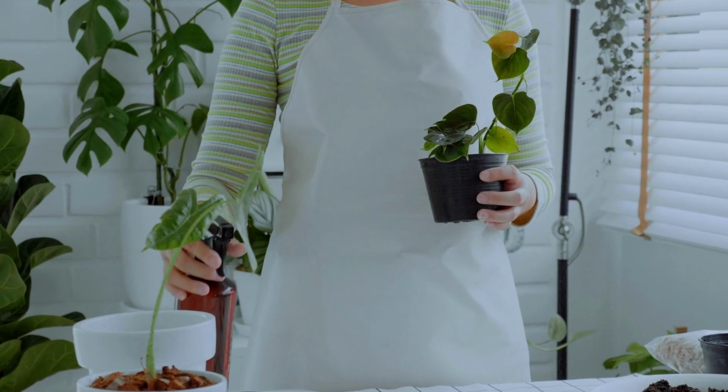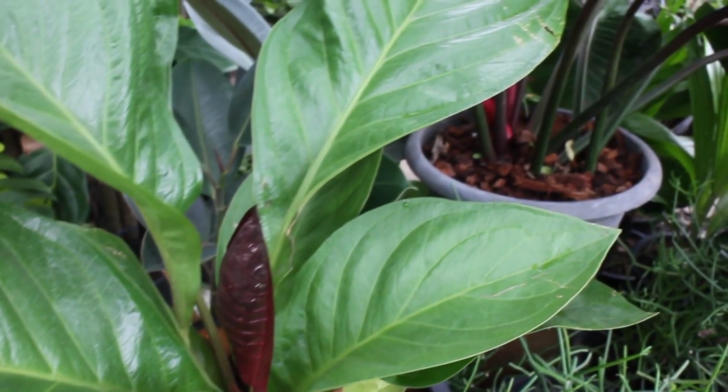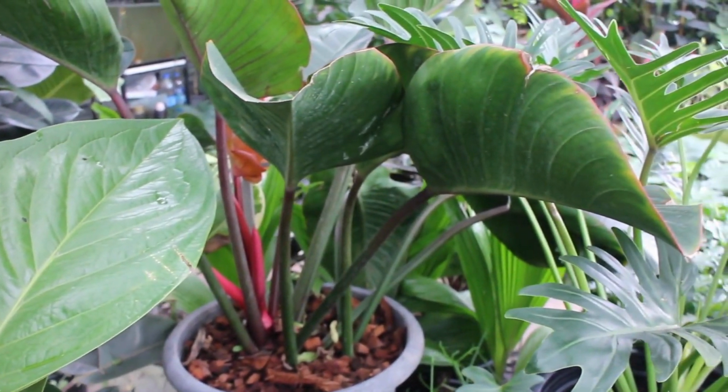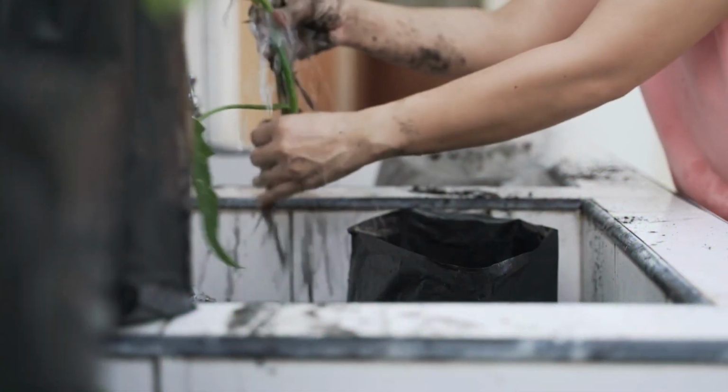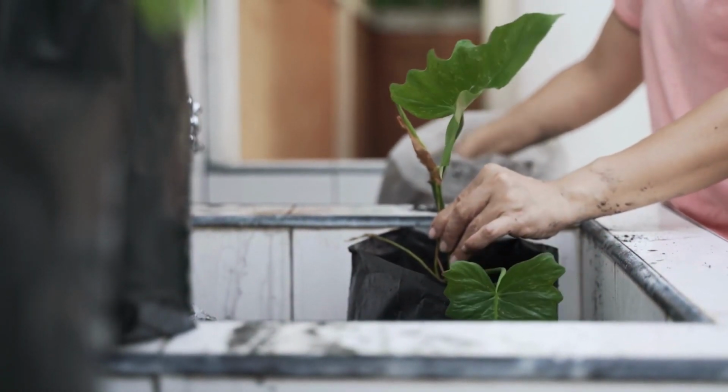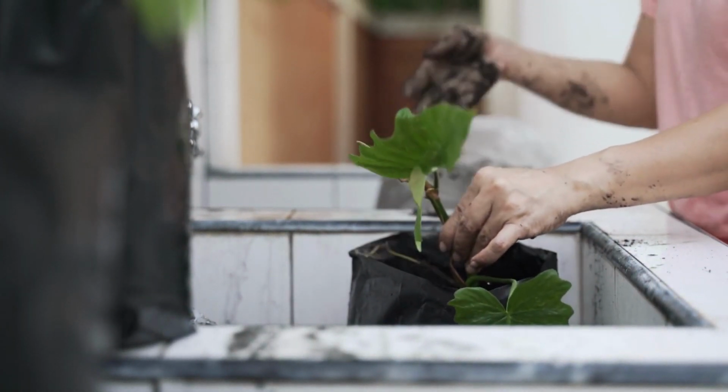Number 6. Pruning and propagation. Prune your philodendron to remove dead or damaged leaves and to control its growth. You can also propagate new plants from stem cuttings. Cut a healthy stem just below a node, remove lower leaves, and place it in water or moist soil until it develops roots.